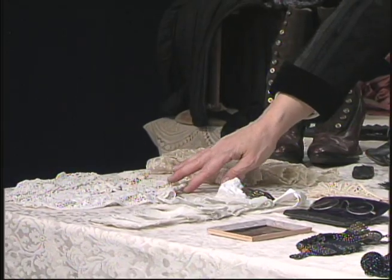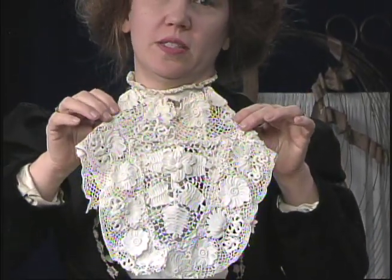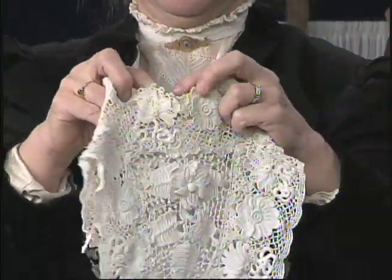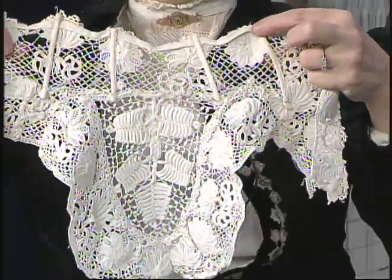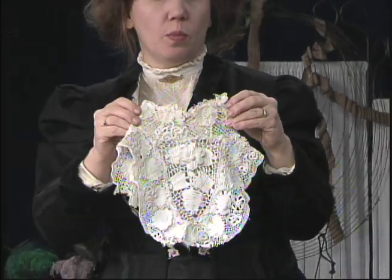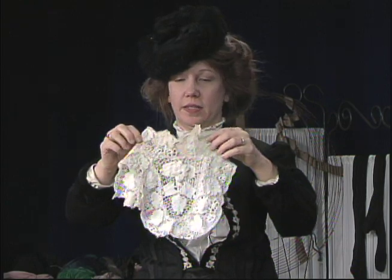Now this lovely collar is a wonderful piece of Irish crochet lace, and the work on this is just exquisite. Absolutely beautiful. I hope that you can see the detail in this, and it had to have taken hours to put this together. It has a little snap in the back, hook and eye, and it also has what we call boning. The boning in the collar was to keep the collar up straight so that it didn't droop. And many women would change the look of their wardrobe by changing the collar and also cuffs on their outfit, so they would get more wear out of their clothing. And this was, of course, worn by a very wealthy woman because of how ornate and fancy it is.